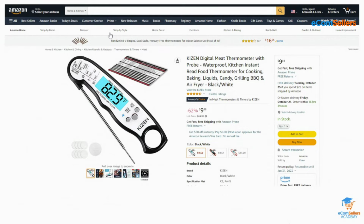That means that when this listing was originally created, the price that they had was $24.99. They marked it down to $9.58, which is a huge drop. And so people have been snapping that up. Could be the remnants of continued sales from Amazon's October Prime Day. But again, it's telling you that this thing is moving and it's selling like crazy.